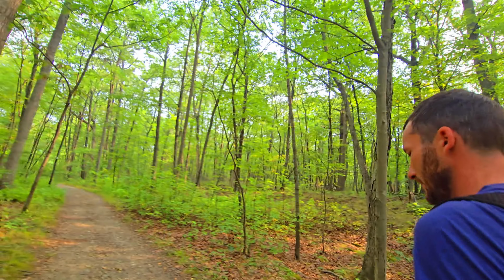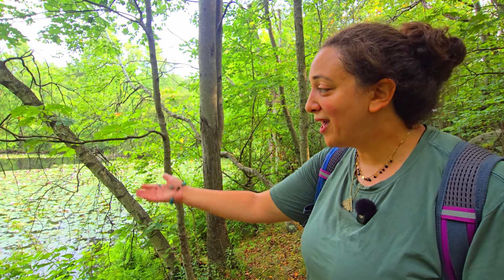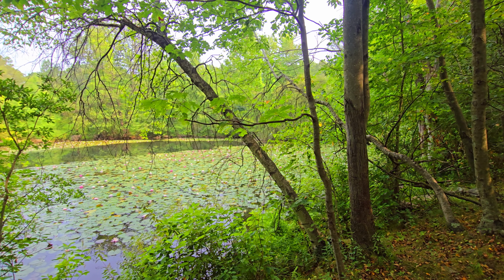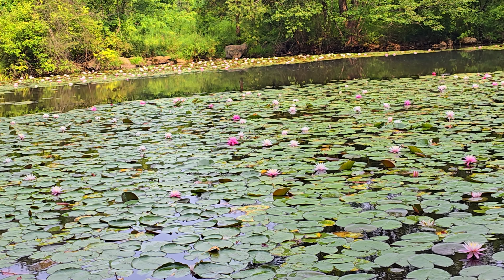I guess we really haven't plugged into the hiking community or the outdoors community very well out here. So I don't know if anyone has any suggestions on things to check out. We're open ears. Look at the pink lotuses, guys. This is so cool. This is a little pond that we came across. Oh my God, these look so cool. Wow, I wish you could see them. I don't know if you can.